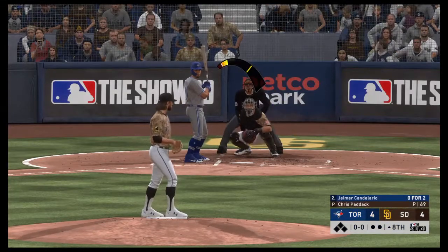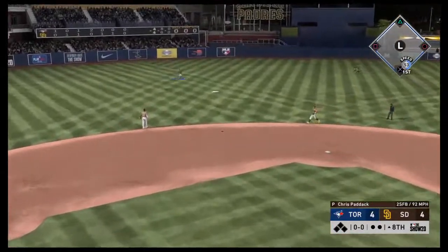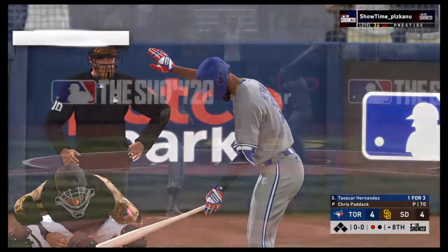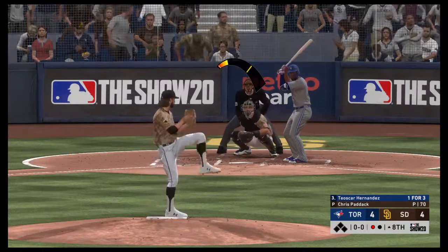First pitch of the at-bat on its way. Now a flare out to left center, and it was sinking on him a bit, but he's able to run it down anyway for the first out. Teoscar Hernandez digging in now. He's got a hit in 3 at-bats to this point.